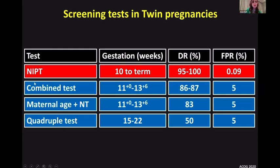So cell-free DNA, we have had it for a number of years. It's offered from 10 weeks. It can be offered at any stage in pregnancy. So it's one of the questions from the delegates. We're saying, well, I see most of the twins after 20 weeks because they don't really come early in pregnancy. Can we offer NIPT or cell-free DNA? And the answer is yes, you can offer it until the end of the pregnancy.